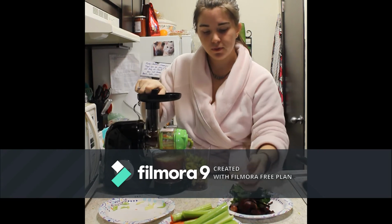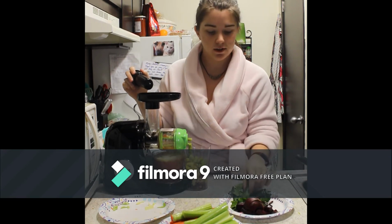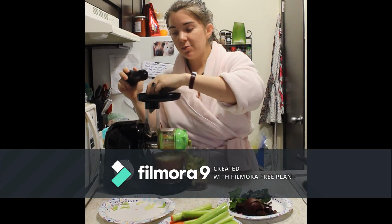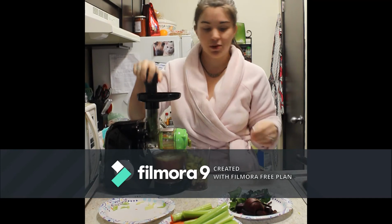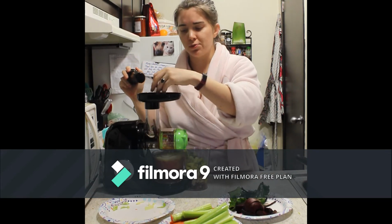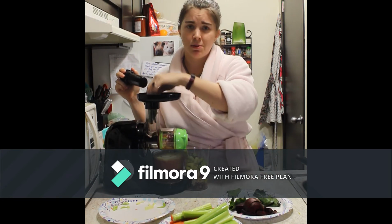So, obviously juice is going to be a lot sweeter if you add more fruits. But surprisingly, some veggies are way sweeter than you would really have thought. Like carrots. Carrots are super duper sweet, which I would not have thought because I usually just dip them in ranch.